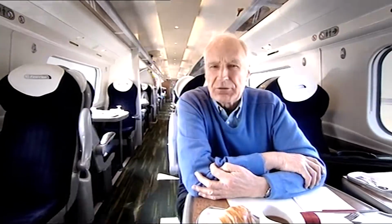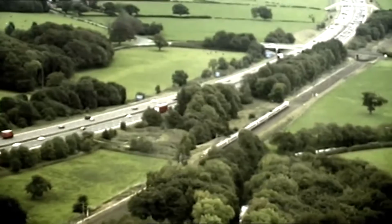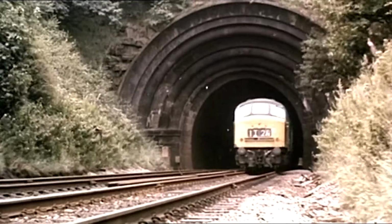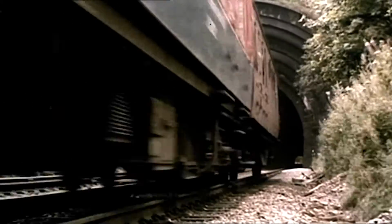In the 1960s, Britain's railways were under threat. Trains were no match for increasingly affordable air travel and the speed and convenience of motorways. At the time, trains were averaging just 60 miles an hour. To survive, British Rail had to increase speeds and make journey times shorter.